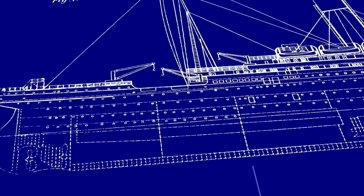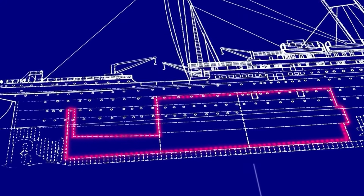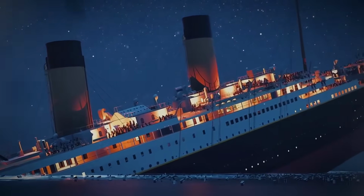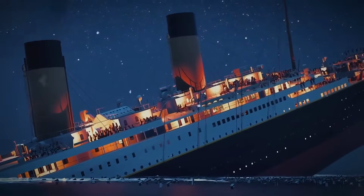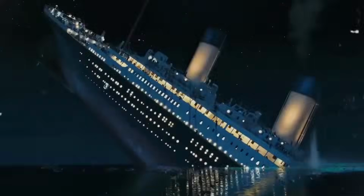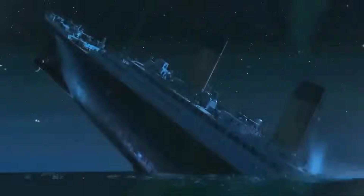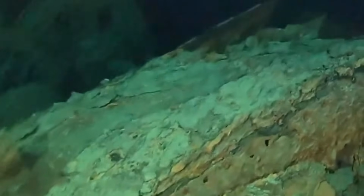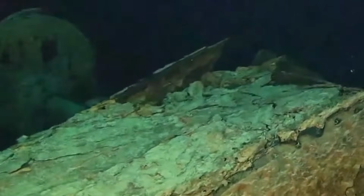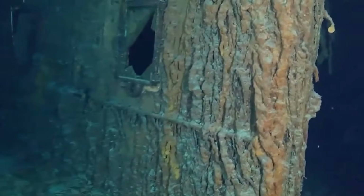When the ship split, the stern was left wide open. Water rushed in with massive force, making that section plunge far faster than the bow. The turbulence tore huge pieces of the structure away. And remember those internal compartments filled with air? Many of them created air pockets trapped inside the sinking wreck. As the stern descended, the ocean's crushing pressure began to compress those pockets until they imploded.